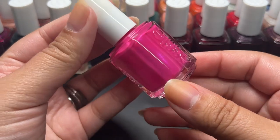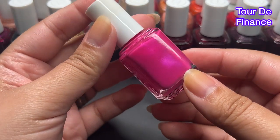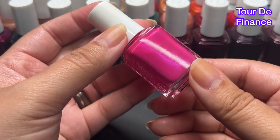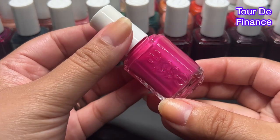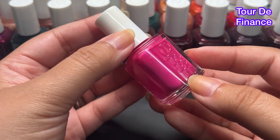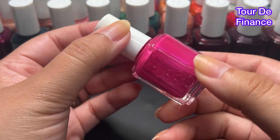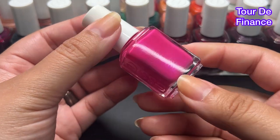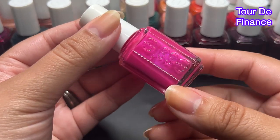Next up, we've got Tour de Finance, and this is another kind of fuchsia with a purple shift. So we've already seen a couple of them. Essie seemed to do this kind of thing a lot. I understand why it was popular. It's beautiful, but it seems like every year they would release at least one or two.